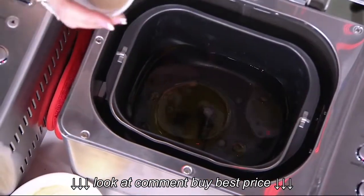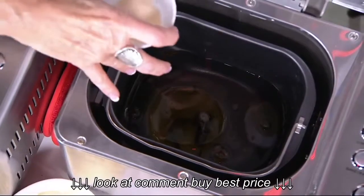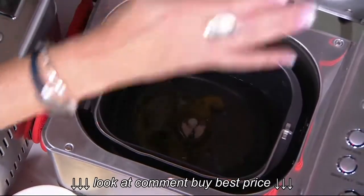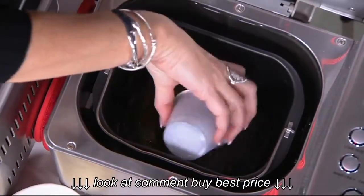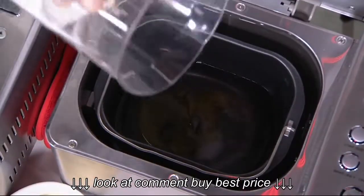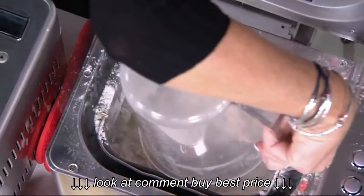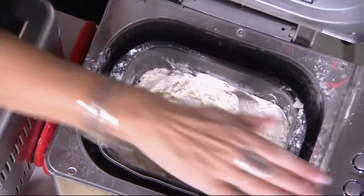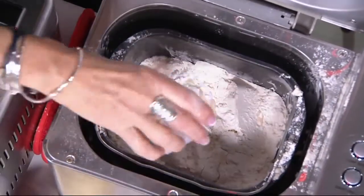So to make this, it really is a dump process. We put the measured water in there, then we put some oil in here. Now we're going to add some sugar. We're going to add some salt, and you just follow the order in which they give it to you. Then we're going to add our bread flour, and you add that right in. And then your yeast goes in last.